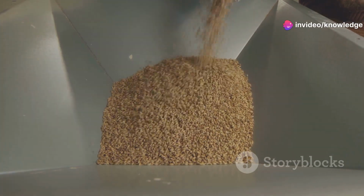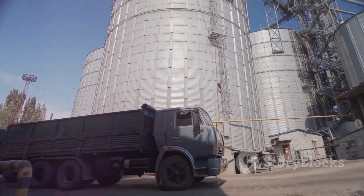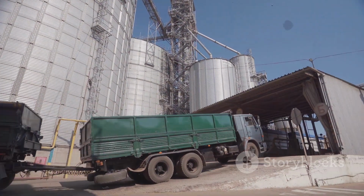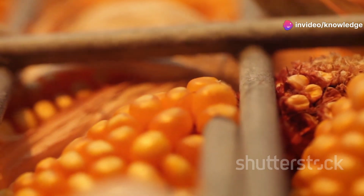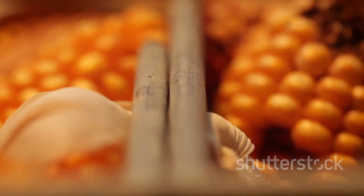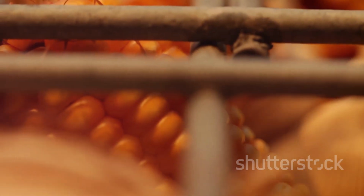Once milled, the corn grits are stored in massive silos, towering structures that keep the grits fresh and ready for the next phase. These silos can hold thousands of pounds of grits, ensuring a steady supply for continuous production. This marks a dramatic transformation, from a simple farm product to a carefully processed ingredient ready to become something extraordinary. The journey from field to factory is a testament to the power of modern agriculture and food science.